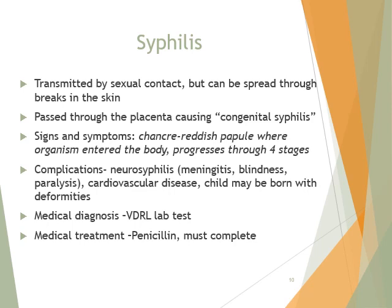What's interesting is that patients who've had syphilis when they were young have a special walk. It's kind of a toe walking. I wish we were in person, I could show you, but it's a definite walk that they have. It's affected them neurologically, obviously. Medical diagnosis is made through a lab test, VDRL, and medical treatment is penicillin, and they must complete the whole course. And that is again reinforced in your pharmacological capsule on page 1089.